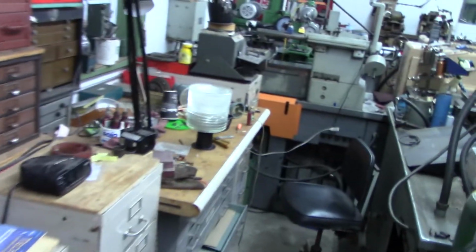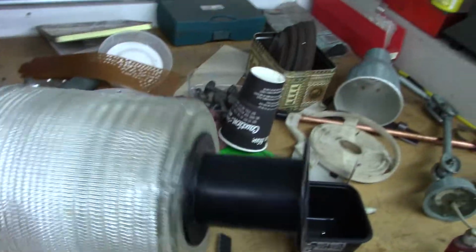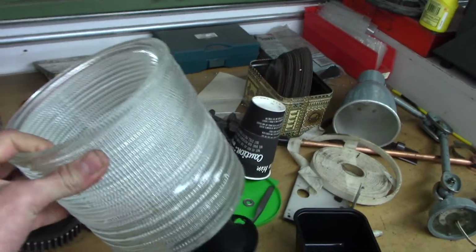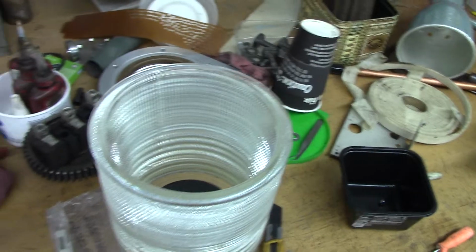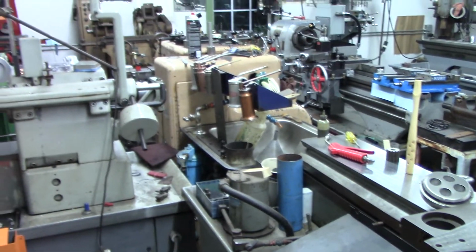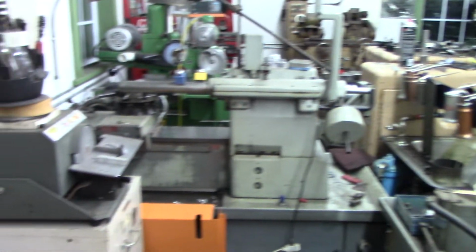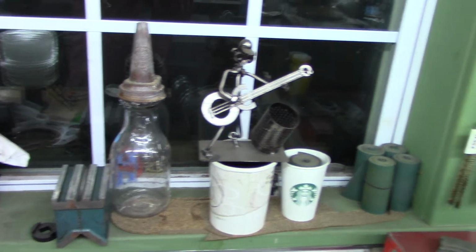What else? Got this cool lamp lens. This thing is heavy. Somebody gave this to me, and I mean, this thing's heavy. I can barely lift it. I'm gonna put a fixture in it, light bulb fixture, something. But anyways, kind of behind the Hardinge here. Got lots of lathes and not too big of an area. Got an old oil jug. Kind of neat.